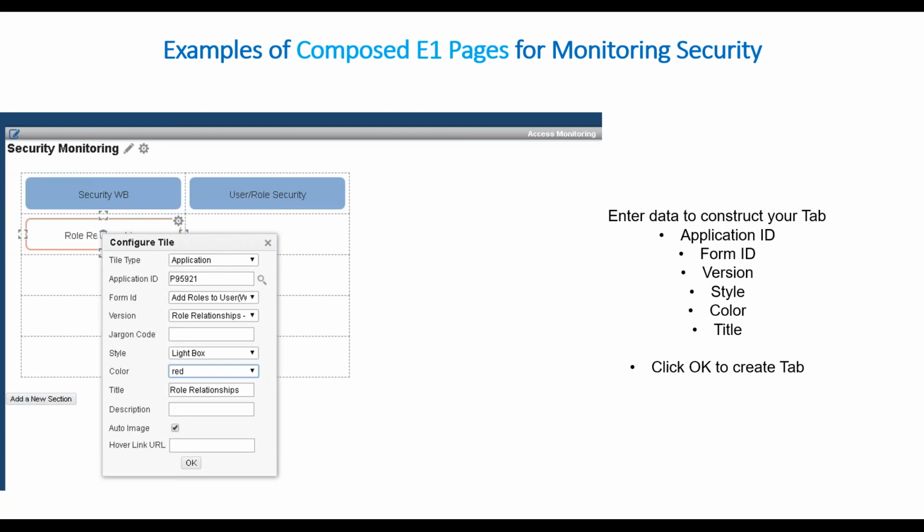So you see up above the security workbench, that one was created. That's P00950, and as soon as you click on that, that takes you straight to where some of our other screenshots were, right into the security workbench. This one you see with the white center and the red outline, that's simply because I changed the style and color. It's not a warning. It doesn't mean it's different. I could make this look exactly like the security workbench or the user role security one, but I'm just showing you the options you have out there. And then you obviously have to give it a title, a description if you want to, and then you click OK to confirm.